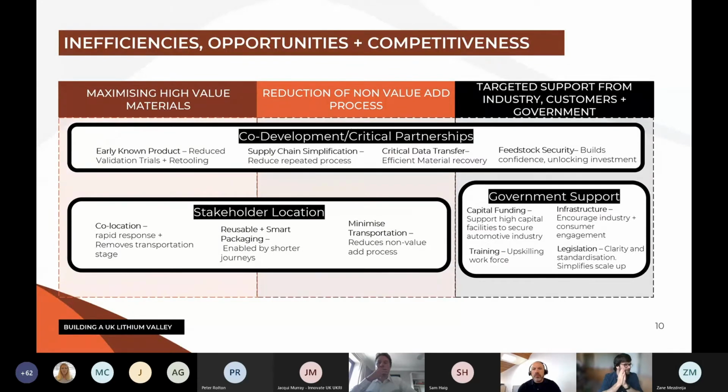Finally, we're getting on to government support. Ideally, there are things like capital funding to help accelerate processes. But other things that are really important, like infrastructure. We're encouraging industry and consumer engagement, things like training that the UK BIC have helped to support, not only in the workforce, but in people helping to build factories and the learning outcomes from that.